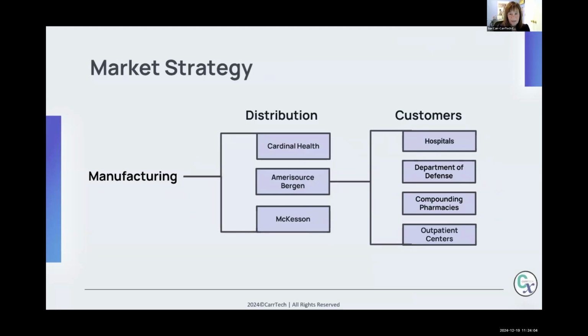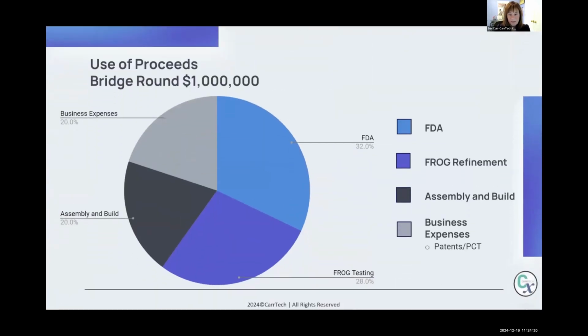We're going to follow the same channels the hospitals are using, including the GPOs and IDNs, with a powerful sales force. We anticipate market penetration end of 2025. And we already have requests from a very large military hospital for our first 1,000.